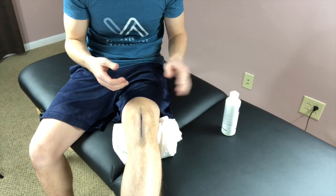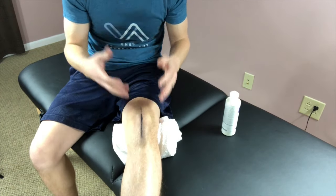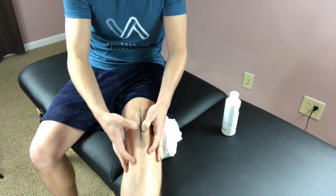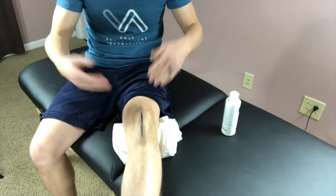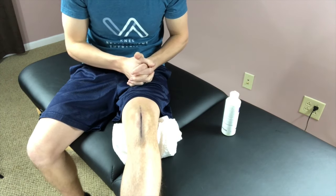That's the key points. And using some sort of cream or lotion can help move the hands and fingers a little bit smoother and a little bit more comfortably and tolerably. If you find a spot that's a little more stiff or more uncomfortable, you can stay at that spot and work on that spot a little bit longer. But that's more or less the routine. Relatively simple and straightforward thing to do.